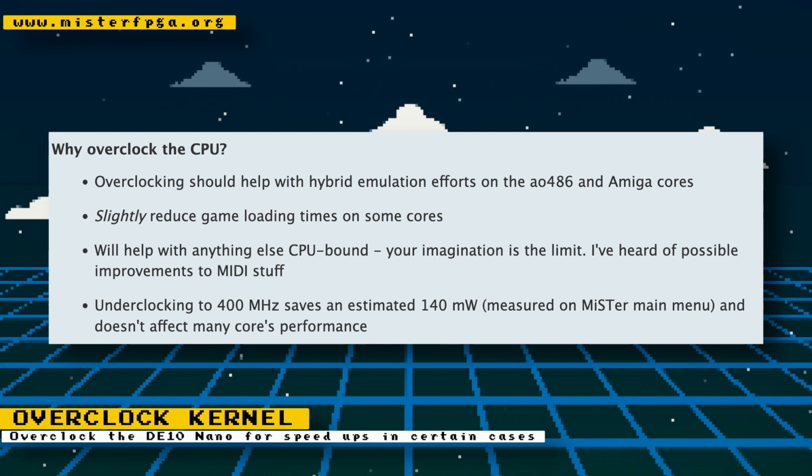It will also slightly reduce game loading in some cores. Anything that is CPU bound should see speed improvements. MT32 emulation done on the DE10 Nano itself should work better with an overclock. The option to underclock to 400 MHz will also be available, which will lower power requirements without affecting core performance much. This will not overclock the FPGA, just the ARM CPU.